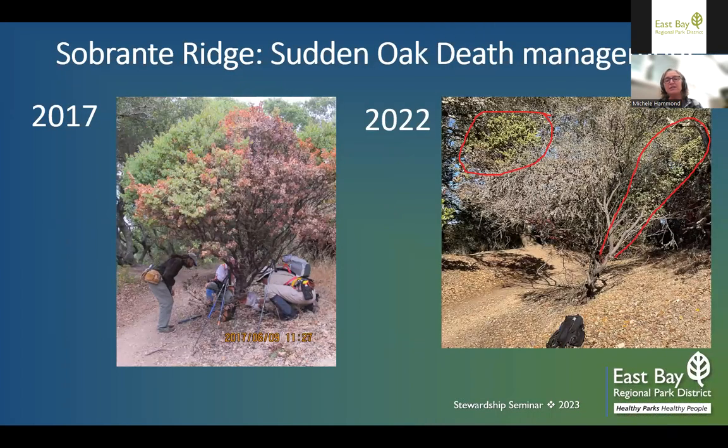Avoiding and containing Phytophthora in this park is another important Pallid Manzanita management plan goal. By controlling bay laurels in the oak woodland and maritime chaparral, we can reduce the effect of sudden oak death on the plant community. Sobrani Ridge is where the plant pathologist we hired, Ted Swiecki of Phytosphere Research, confirmed for the first time that sudden oak death affects pallid manzanitas.